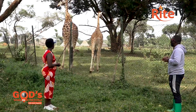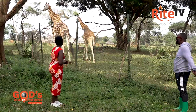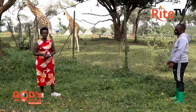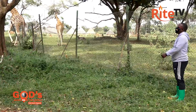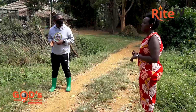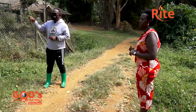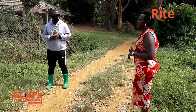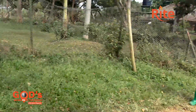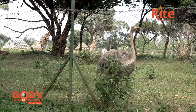Now this is a Kidepo exhibit. This exhibit is called Kidepo, and when you look carefully, these are animals you will find in Kidepo, northeastern Uganda. It's a bit semi-arid, a bit of savannah, so you'll find the ostrich and the giraffes on that side. Remember, giraffes in the wild, you find them in Murchison, Kidepo, and those that were introduced in Lake Mburu. That's why you'll find them.